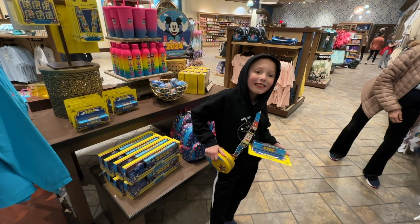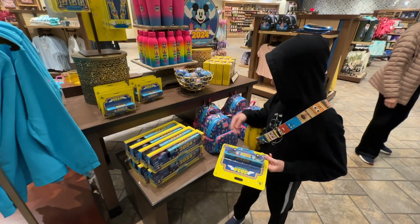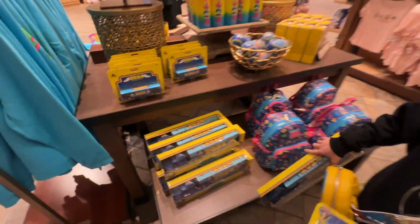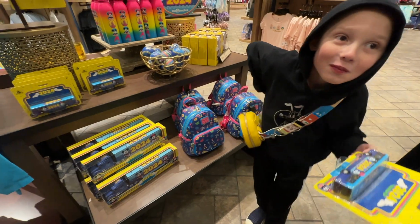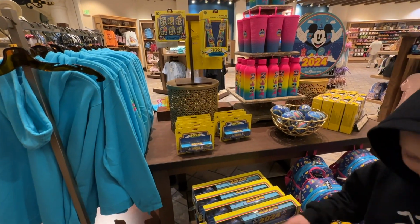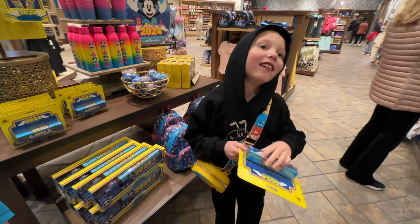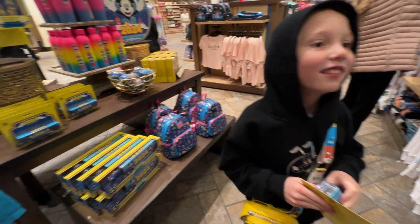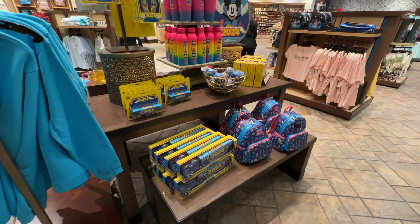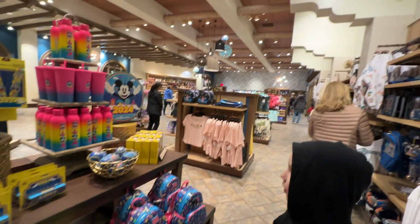All right, what'd you find, Wally? The bus. You found the 2024 bus and the semi. We're debating the semi, but we're definitely gonna get the bus. We have to. I know, it's so hard. You want both, huh? But the semi is expensive. It's $30. But they have lots of fun stuff.